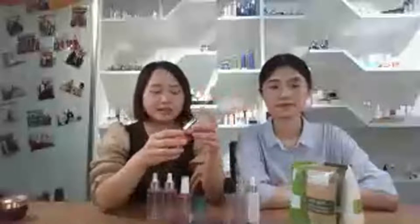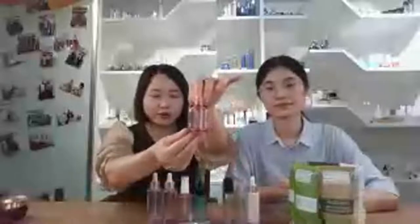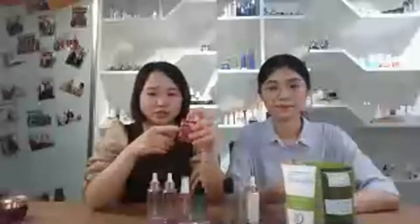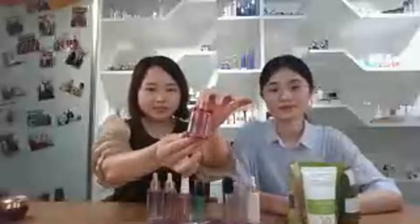The bottle is made with PETG material. The PETG material is eco-friendly material. It can be recycled, and the PETG material has very good transparency. We use high quality material to make bottles, so you don't need to worry about the quality. You can see the surface of the bottle is very smooth. It doesn't have scratches or black spots on the surface. It is very smooth and very high transparency, and it is heavy ware.